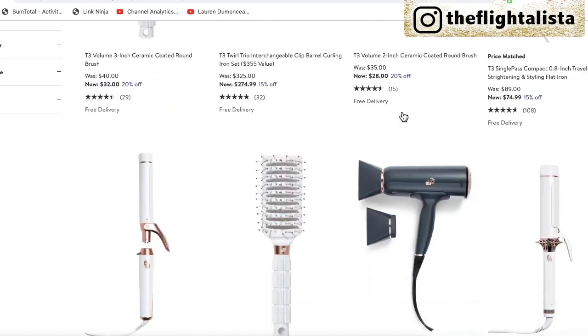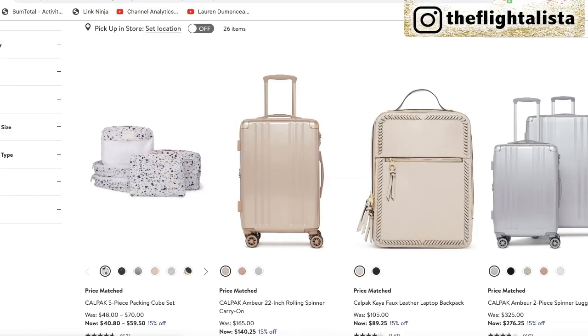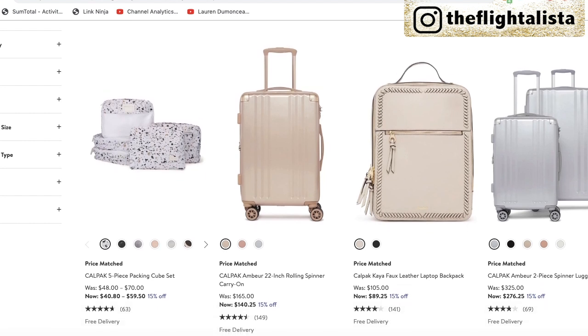For those of you that are in the market for some new luggage for Christmas, maybe you have some upcoming holidays planned. So CalPak is currently on sale. I can see they've price matched it, and I have CalPak luggage. I'll insert a photo of my luggage.